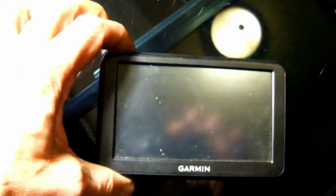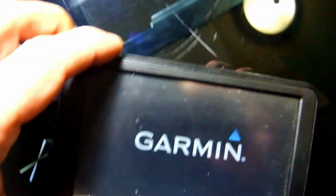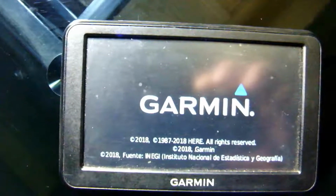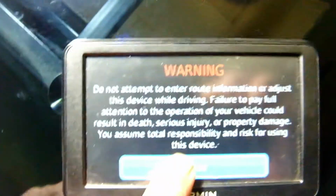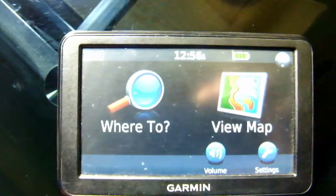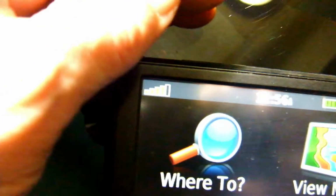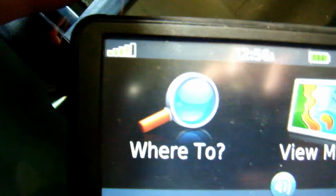I forgot to mention while making the video, if you're curious about whether or not you have satellite reception, turn on your GPS. While it's starting up, I'm going to show you the spot you need to hit in order to find out whether or not you have satellite reception. You'll notice up here you have your satellite reception. As you can see, even in the basement of my house, I have 4 bars.